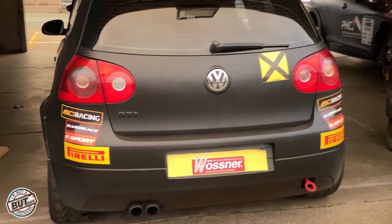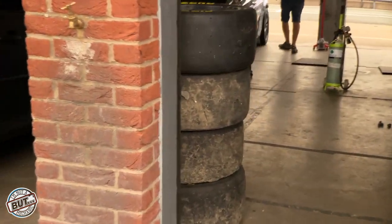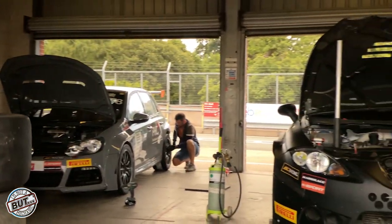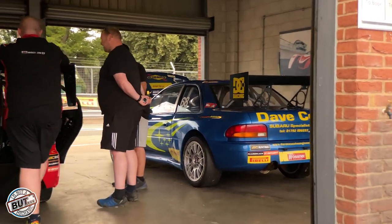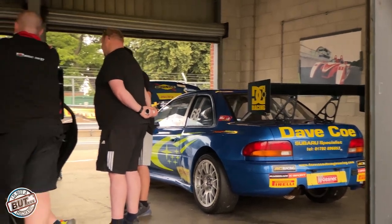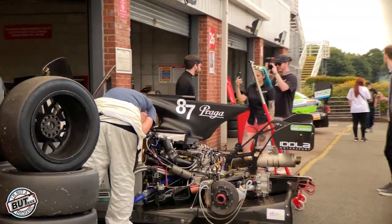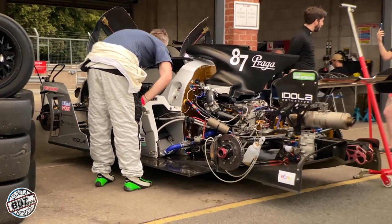Mark 5 Golf, Seat, and I think a Mark 6 Golf. Then we've got the two-door Scooby, I think either a P1 I think it is, or a Type R, not too clued up on my Scoobies. Then this Evo that I've seen quite a few times now. This, I haven't seen this before. Don't even know what this is.